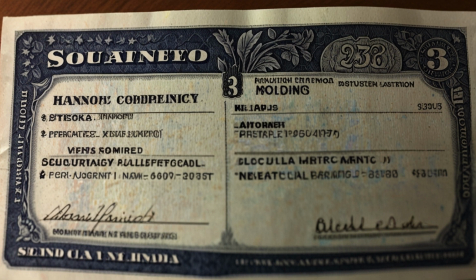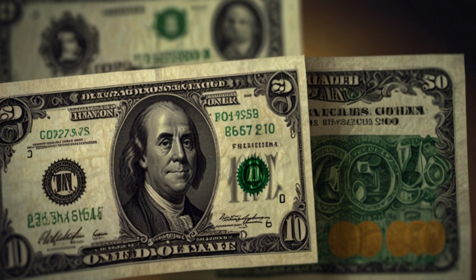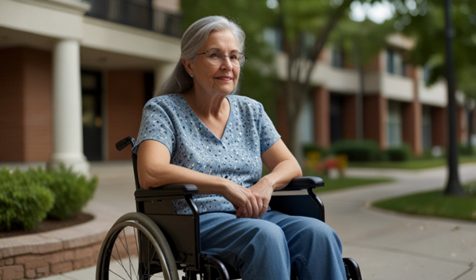So there you have it: a $3,000 one-time payment coming this summer, followed by a permanent $200 monthly increase to Social Security, SSI, and SSDI benefits starting this fall. This represents the most substantial enhancement to these programs in decades and addresses long-standing concerns about benefit adequacy.